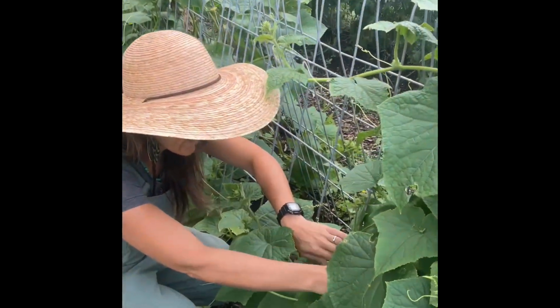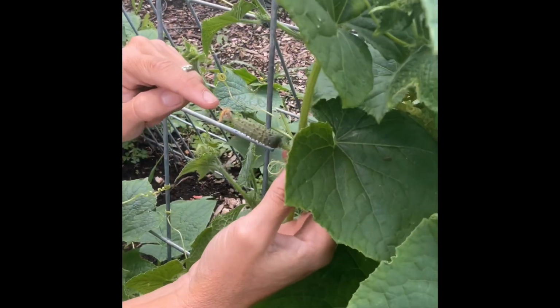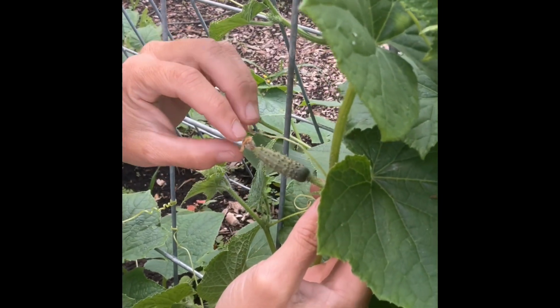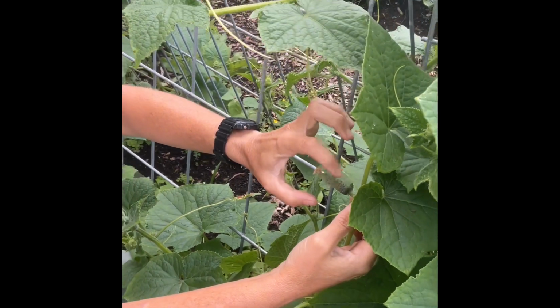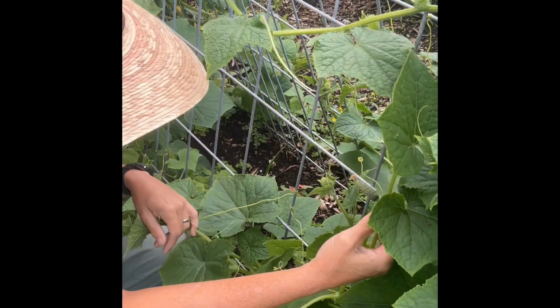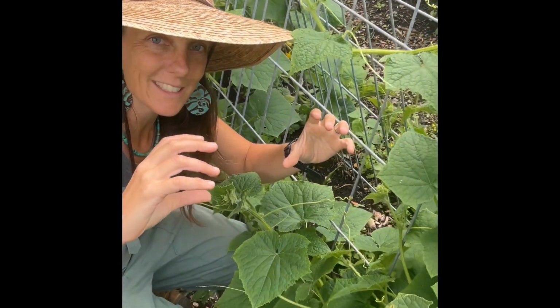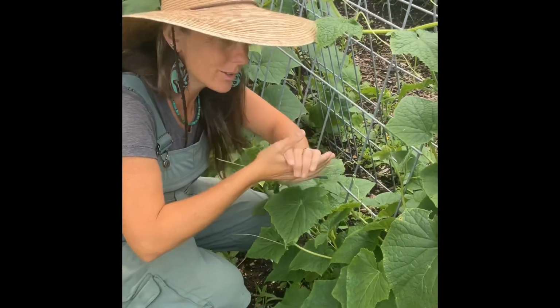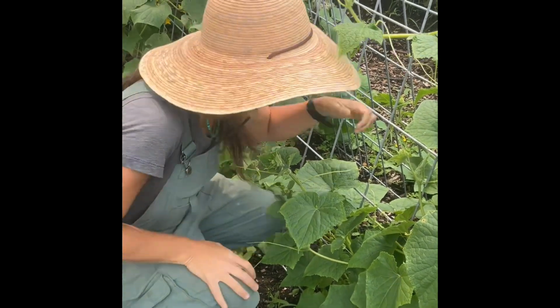So here is a tiny little baby. You can see it used to be a flower, but the flower got pollinated, and so now the flower's work is done. It shrivels and falls off and the fruit starts to grow. The whole goal of a plant is to make seeds. So if you open up a cucumber, what you see inside is seeds. Those are cucumber babies. You can save those seeds to plant cucumbers next season.